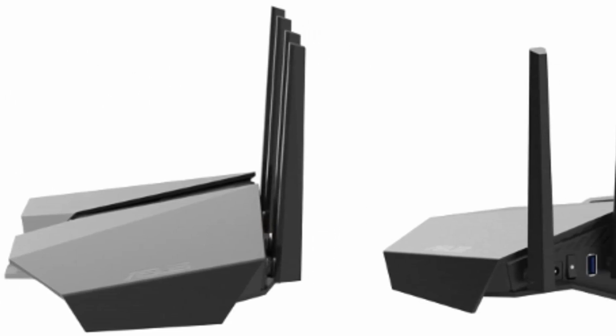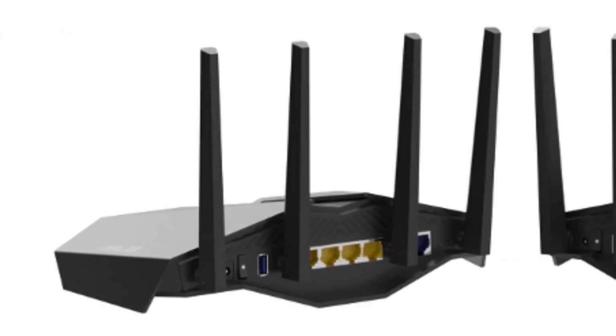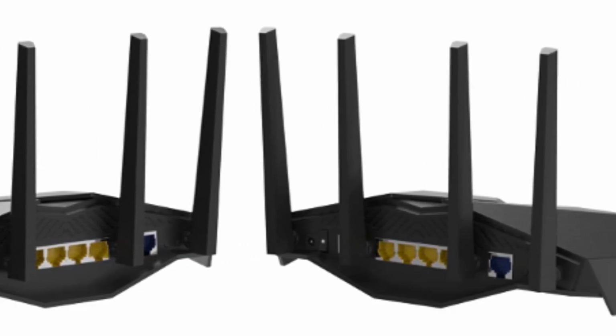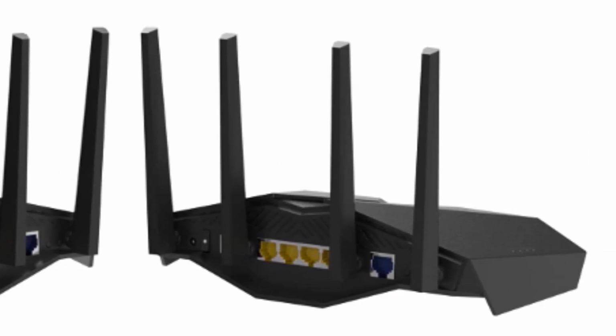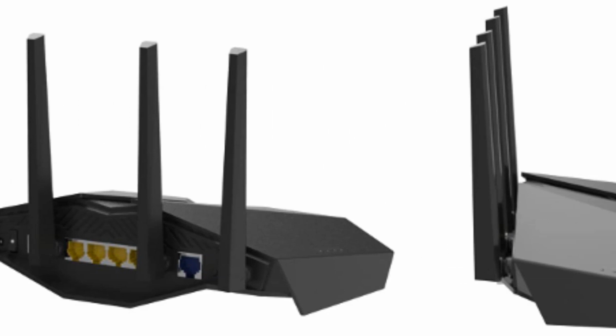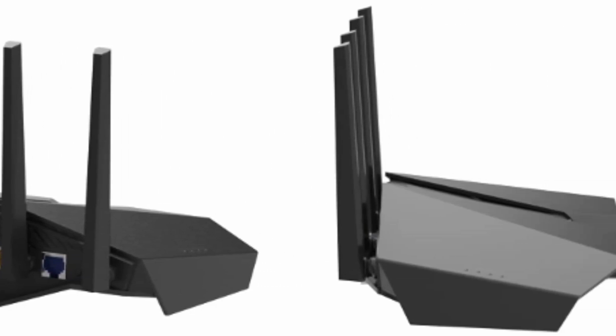Speaking of speeds, it can easily reach up to 5400 Mbps with this router, thanks to the faster 160 MHz channels. In fact, it offers extremely good coverage, thanks to the 4 high-gain antennas, and you can even create a flexible home mesh network by connecting it with other AiMesh-compatible routers.